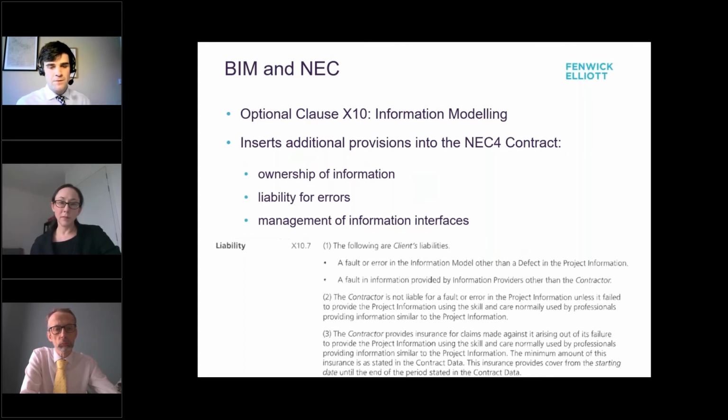So hopefully that's bringing together a brief overview of ISO 19650 and how it can be incorporated into your contract.